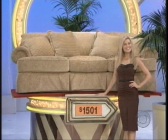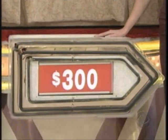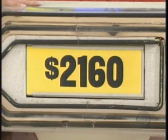If you do that, you win both prizes. Which is the bigger bargain? The scuba equipment. Rachel, we'll start with you. $1,501 for the couch. Actual retail price, $1,801. A difference of only $300. Scuba equipment, $1,660 is the bargain price. Actual retail price, $2,160. A difference of $500. You win both prizes. William, way to go. Congratulations. Showcase Showdown is coming up next. Don't go away.